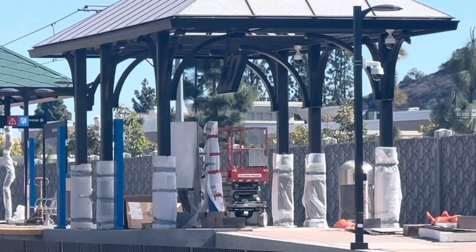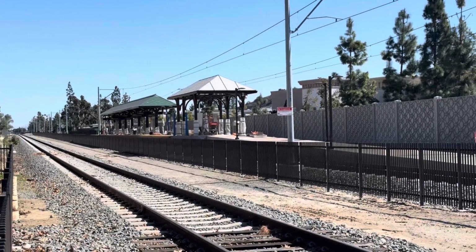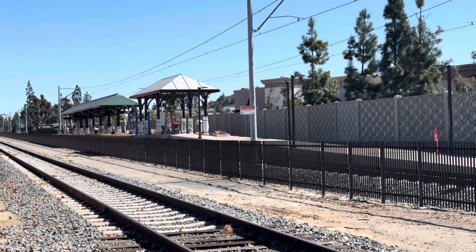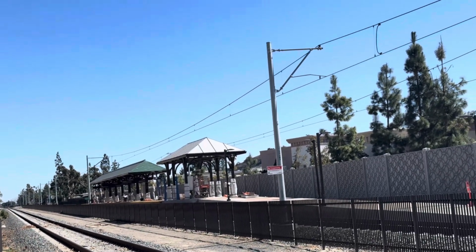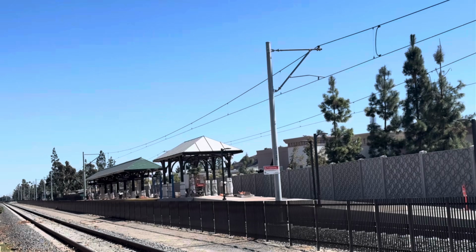You can also see that there's an information TV screen under that initial roof, turned to the wall apparently. I'd imagine they'll turn that towards the walkway in just a second once the station gets closer to being open.